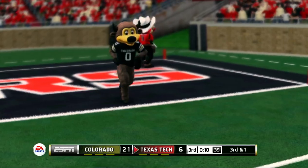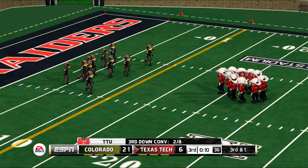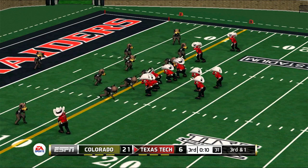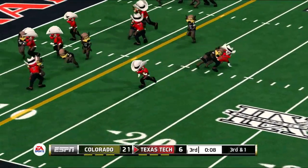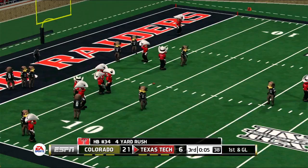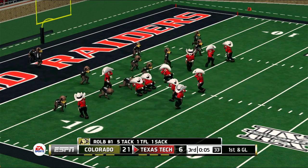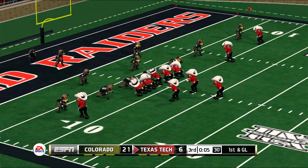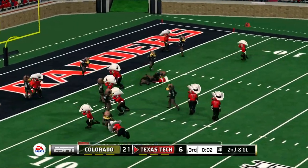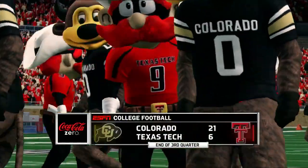Great pressure on the quarterback forced that incompletion. Boy, they really pounded him on that throw. It's third down, and this offense is about 3 feet away from that first down marker. Go to the left for a nice gain. So at the end of three, Colorado leads it 21-6.